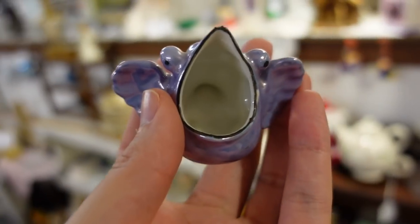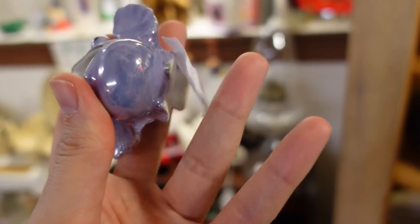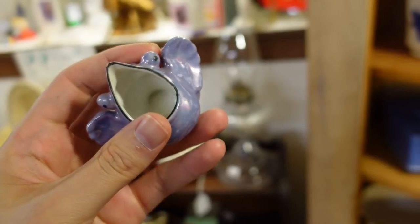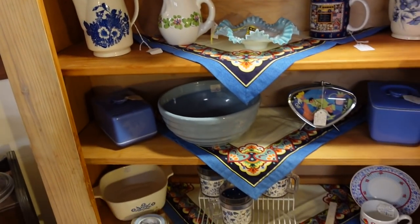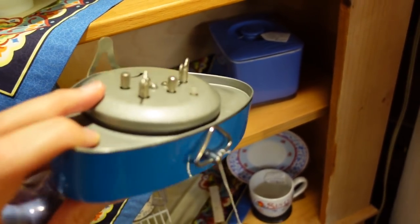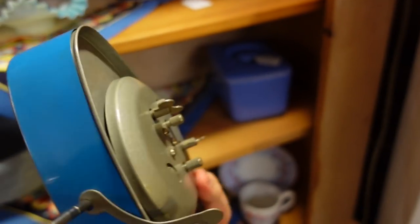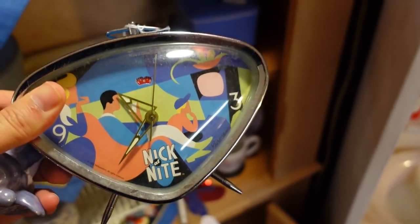This is a blue lustreware little bird for $3. Little ashtray, open mouth ashtray, made in Japan. It's actually very good. Oh wow, that's a neat clock. Is it like a reproduction or something? I don't think it's that old. That's cool. Oh, it's Nick at Nite.